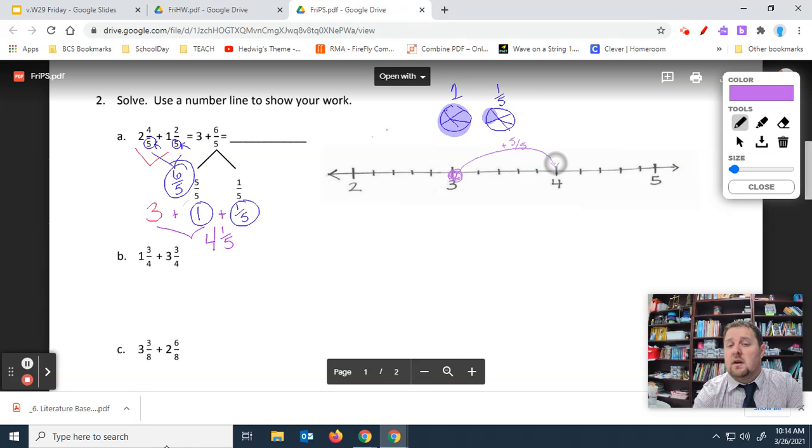5/5 plus my 1/5. And if you look, I am at 4 and let's look. 1/5, 2/5, 3/5, 4/5, and this would be the next 5/5, right? Like this would be the whole of the 4, like 1 whole greater than 4, and that would be 5. So I end up at 4 and 5/5.